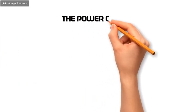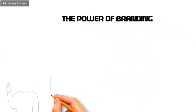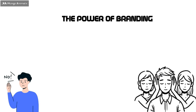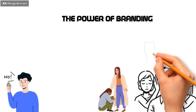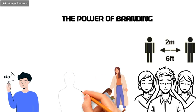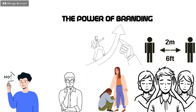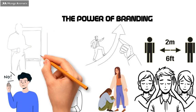Chapter 5 is titled The Power of Branding. Branding isn't just about logos or catchy slogans. It's about the emotional connection and trust you build with your audience. A strong brand sets you apart from competitors, makes your business memorable, and can even justify higher prices for your products or services.